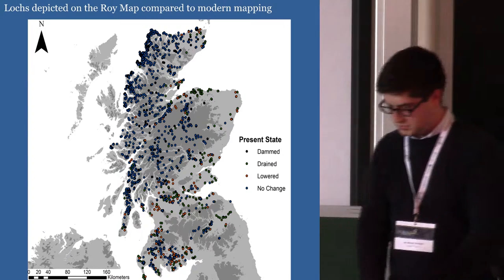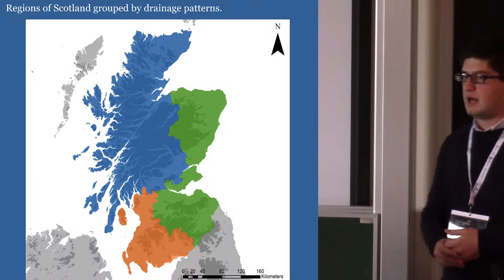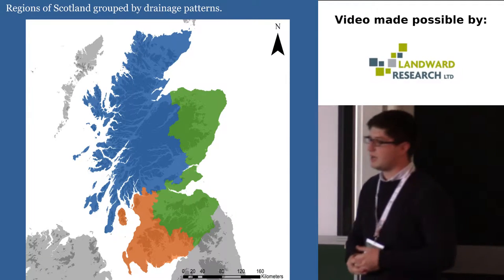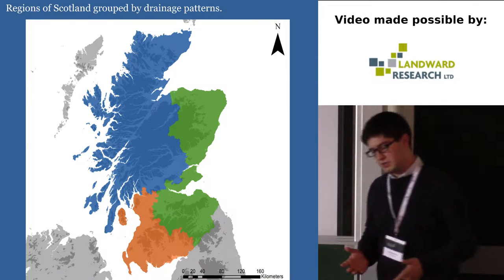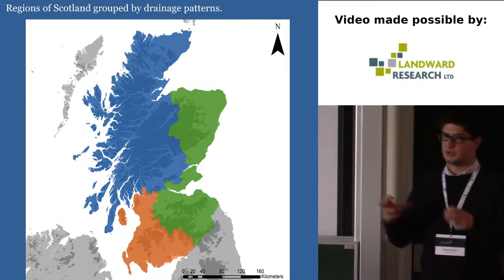And this allowed some patterns to be observed and some analysis to be done. And roughly what I ended up with was three main regions. The blue region, northern and central Scotland, there's not much drainage going on at all, very little. Most of the impacts to lochs seem to be damming in the 20th century. The green and the orange, eastern Scotland and southwest Scotland, have broadly similar rates of drainage, between sort of 40 and 80%, depending on which little area you look at.